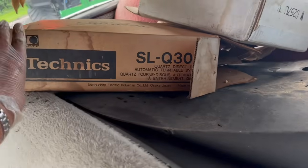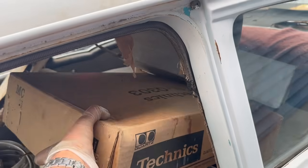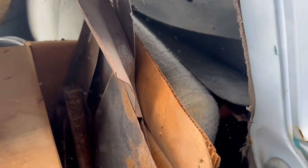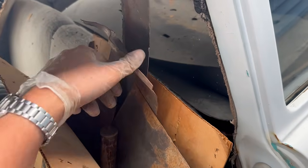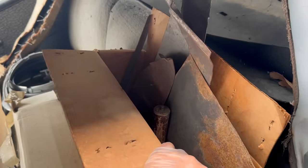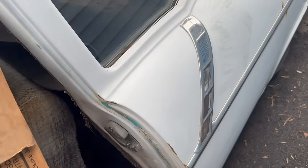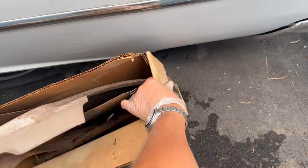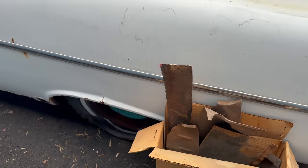Ooh, a Technics turntable. Oh, it's heavy. I'll start getting some of this stuff out of here. Well, no turntable, but it looks like there's metal, possibly metal that they were gonna use to patch the rust. Never did. Yeah, that's patch panels that they've kind of cut out.